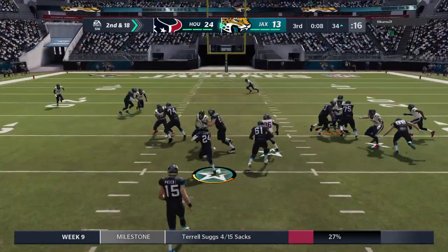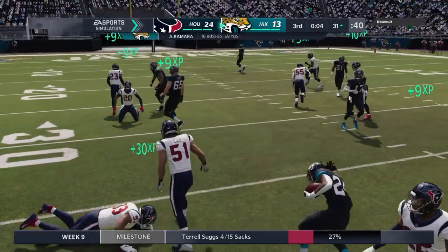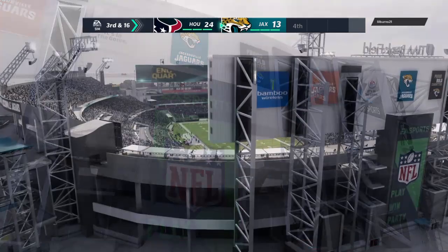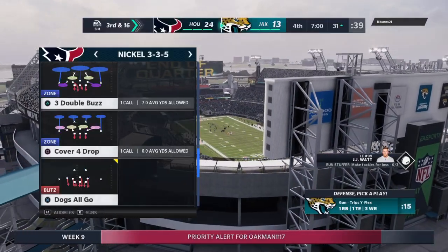A man who's been busy this afternoon, it's Kamara again. A pickup of about 3 yards as he's taken down at the 31. So they'll get a little extra time to come up with their 3rd down play as we play 3 quarters.